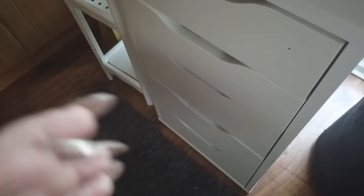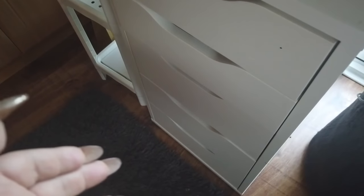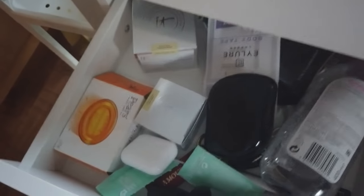Yesterday, with everything being so last minute and me randomly wanting this huge unit, I've had to move this under here, which is kind of what I was going to do anyway, but I've literally not thought about how I'm going to plan this. So I know my top drawer is going to be for makeup, and I also want a skincare drawer, so I might do it in the bigger ones, but this one is just miscellaneous stuff.